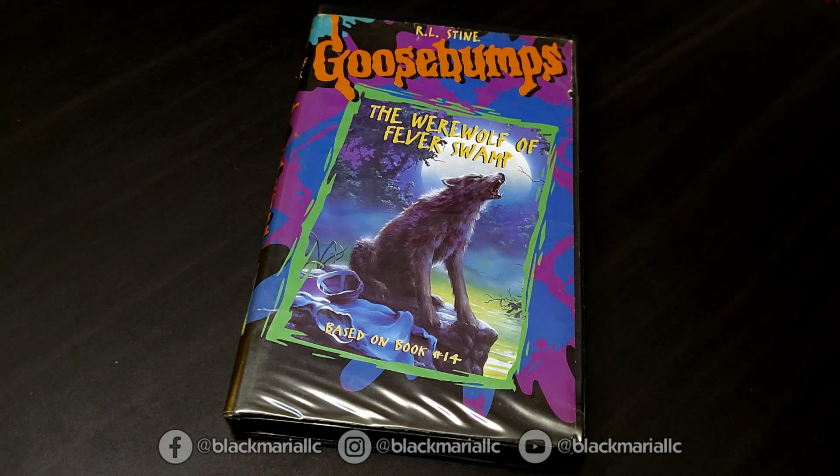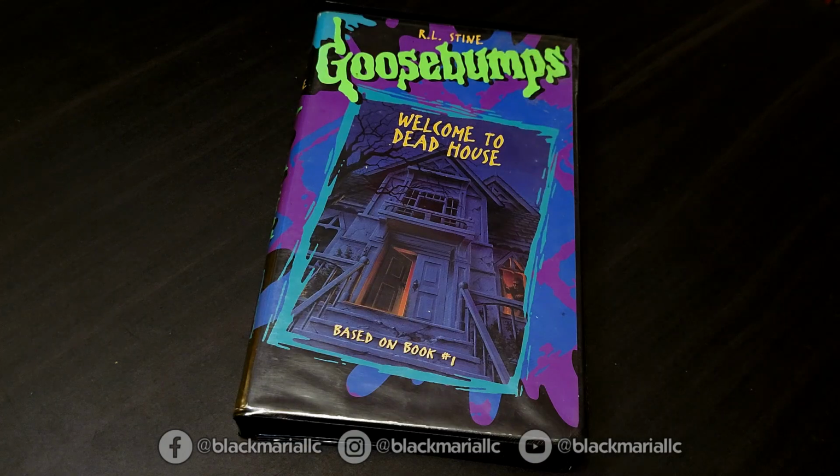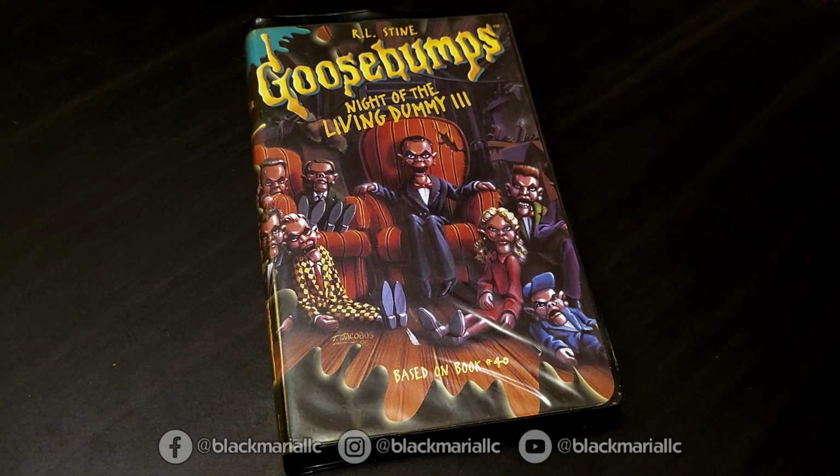Werewolf of Fever Swamp. I always loved this one as a kid. Got tons of atmosphere and the effects are great. Haunted Mask 2, not as good as the first one, but still pretty creepy and atmospheric, and that mask is killer. Welcome to Dead House, another one I've learned to appreciate more as an adult than I did as a kid. Nice kind of a slow burn. And then we got Night of the Living Dummy 3, which is without a doubt the best of the Living Dummy episodes, plus Hayden Christensen.